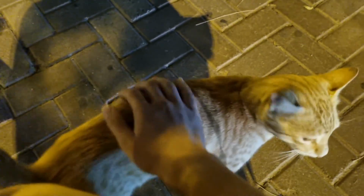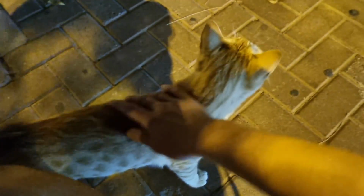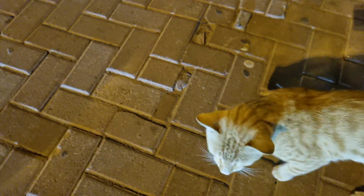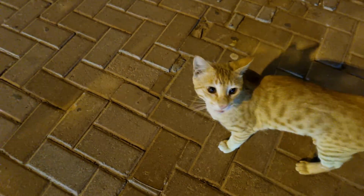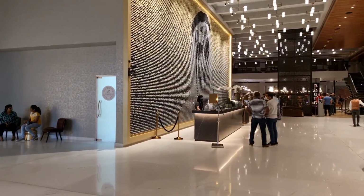Now that kid stood on my left-hand side and it was very interested in my gimbal. It just stared at it. Oh damn, that cat is cute. That's the lobby from our hotel. Really nice, huh?